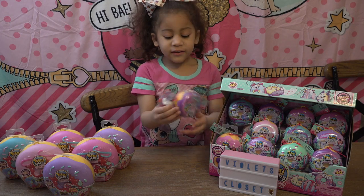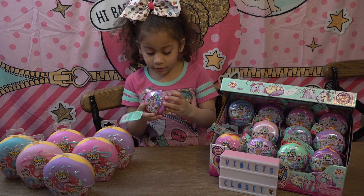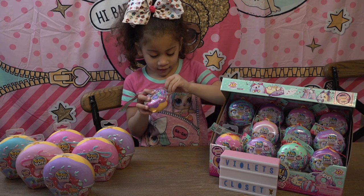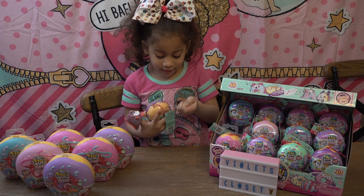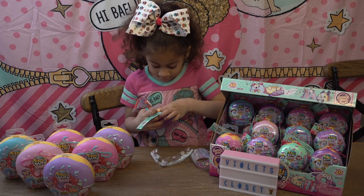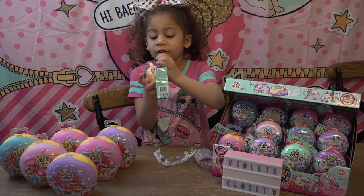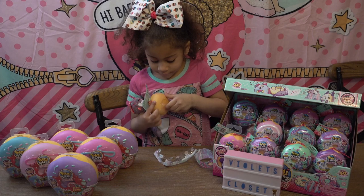I'm gonna go with this one. This is the ring, Pikmi Pop ring. I'm just gonna little tap. I'm just gonna open this side. It's double layered, so you have to get two layers off.